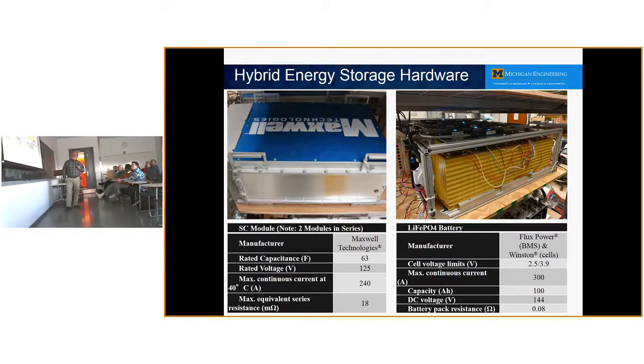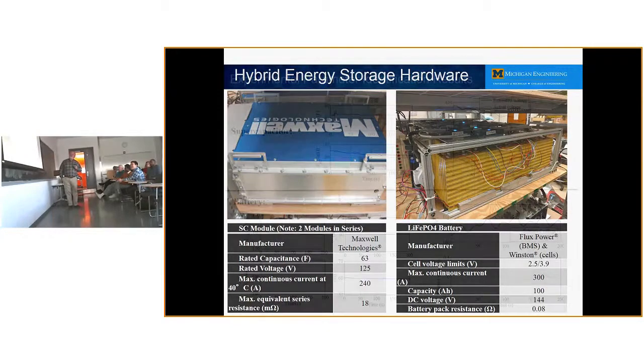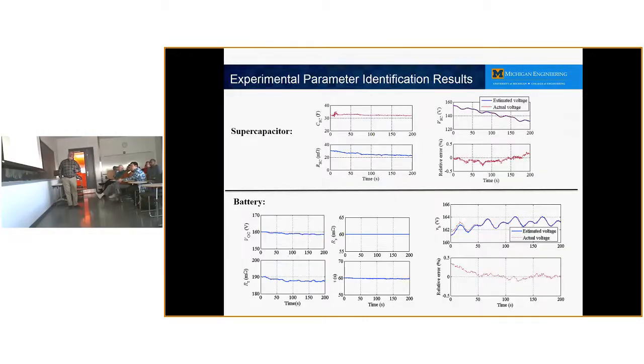Here's a picture of these again. I already showed them once, but just to give you a feeling, maybe cause you to recollect. So here we're doing our parameter estimation for both the supercapacitor, capacitance and resistance, and then compare what we predict from those parameters, our estimated voltage, with the actual measured voltage. Likewise with the battery, conducting the estimation of the 4 parameters there. Once again, we see good tracking of our estimated voltage with the actual value, and a low relative error. In both cases, less than 0.5%.